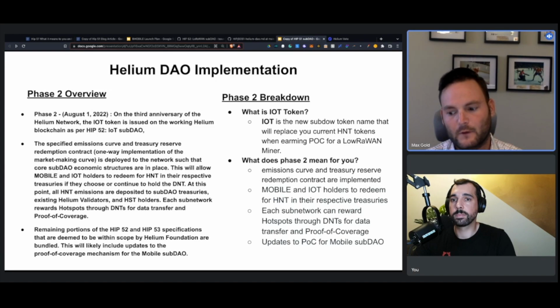You can decide that you don't care about IoT and all you want is HNT, so there will be a way for you to exchange your IoT automatically within your wallet for HNT. Eventually, there will likely be a way for you to sell your IoT. So let's say you don't care about HNT either. You can just sell your IoT on an exchange.